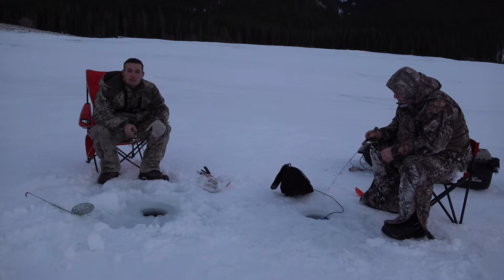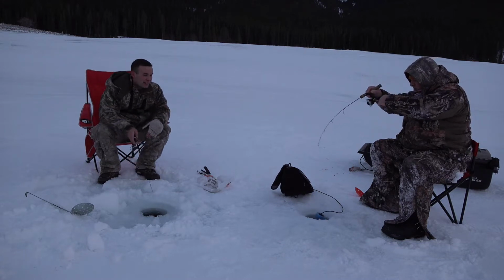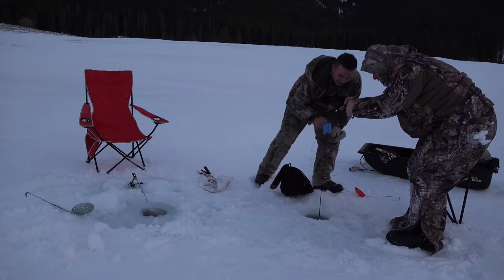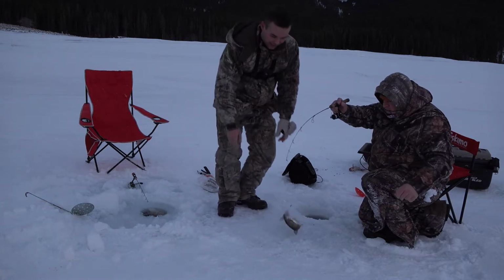So yes, guys, on this lake, like I said, past 11 o'clock, the fish are gonna stop biting. They're gonna disappear. We're gonna try to make the best. Oh, here he is. Good job, buddy. My first Rocky Mountain whitefish. Oh, looks like a good one. He's a beauty.